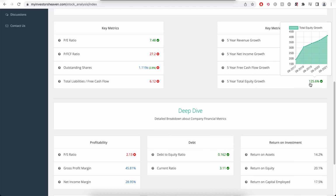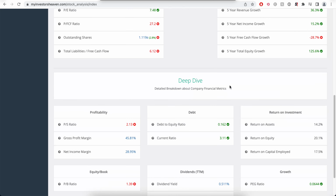The total equity has been growing for the company without them issuing too many extra shares. That's good to see. And they don't have a lot of debt. Now, the net income margin is amazing here, sitting at almost 29%, and it's been increasing lately. So this is very nice to see for the company. And the return on equity is sitting at 20%, which is also fairly solid over here.